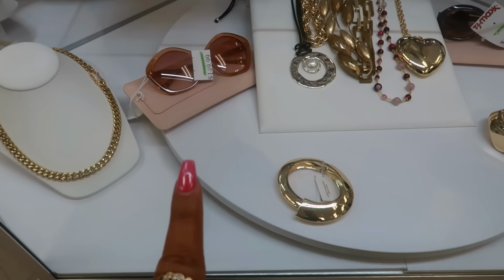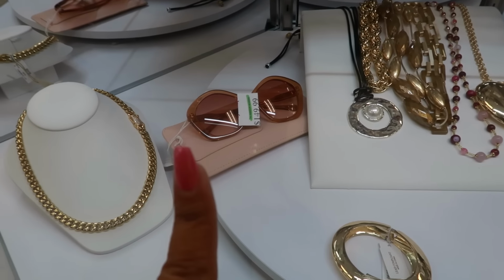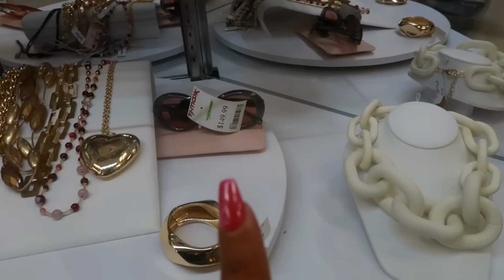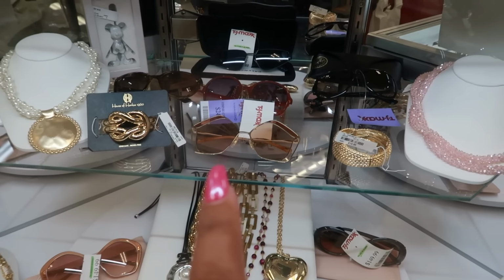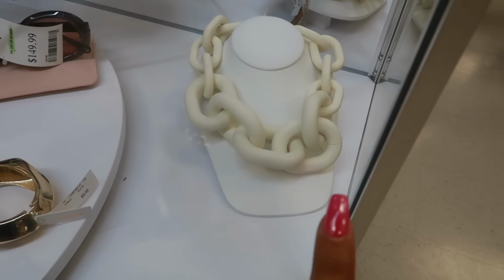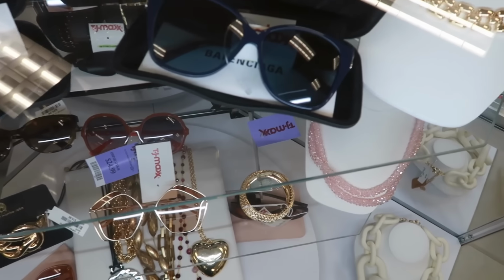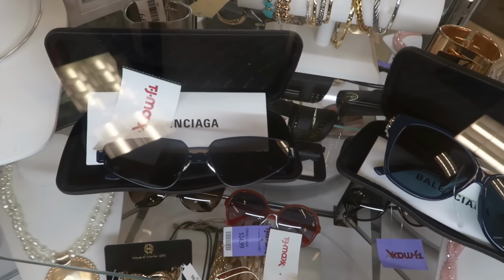Okay. It looks like they added some more glasses. I think those are either Chloe. I'm trying to see. Yeah, those are Chloe for 150, and I think those are also Chloe, because they usually have Gucci, which is up here. So there is some Gucci and the Chloe. 150. Look at that big chunky necklace. There's some Balenciaga up here too. Both of those are Balenciaga.